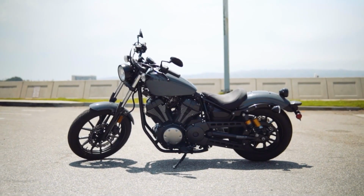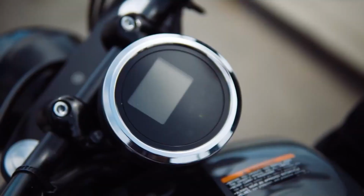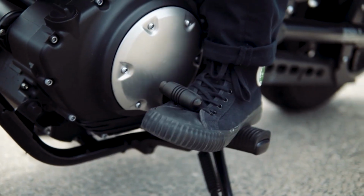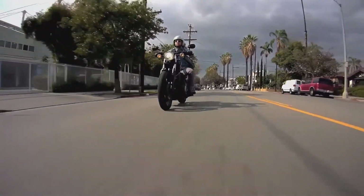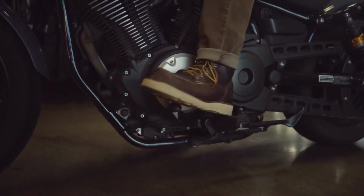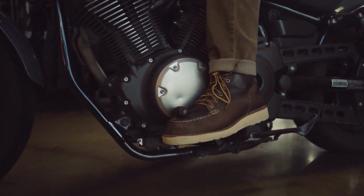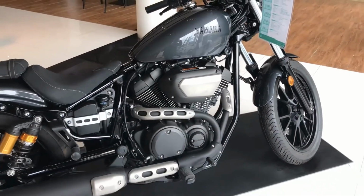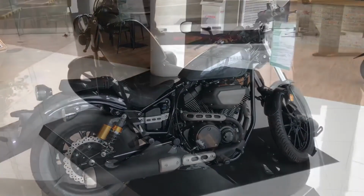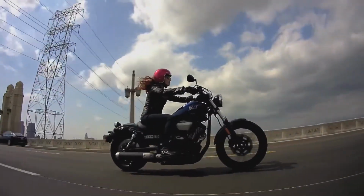Styling is another mixed bag. On one hand, the R-Spec version adds a few cosmetic upgrades like piggyback shocks, special paint, and some brushed aluminum accents. But the rest of the bike still looks like a budget cruiser. The exposed frame, the basic headlamp, and the tiny gauge cluster give off an unfinished, almost parts-bin feel. It does not look like a fully polished motorcycle, something you would be proud to show off at a bike night. Additionally, the technology, or lack thereof, is a sticking point.